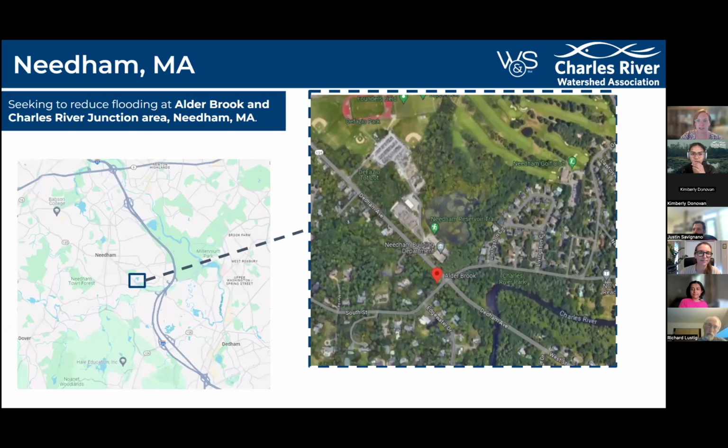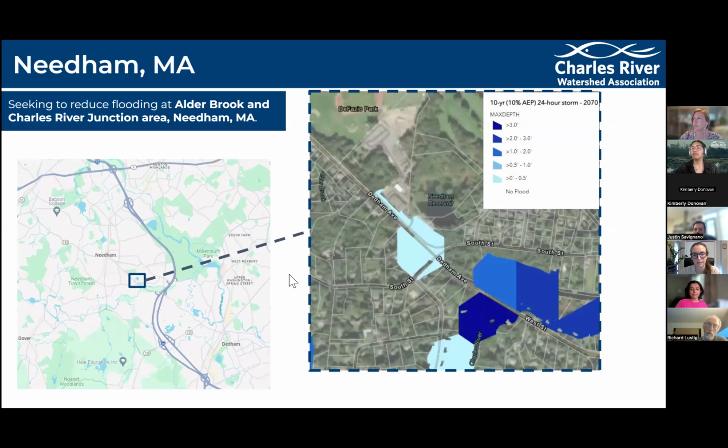So I'm sure many of you are familiar with this site, but just zooming in a little bit, we are located just around the intersection of Dedham Ave and South Street at the Needham Building Department, Public Works Department, and around DeFazio Park. So the town of Needham submitted this project because they had concerns about the flooding from Alderbrook at this location.